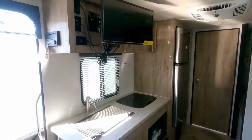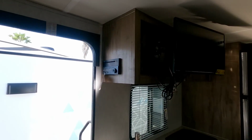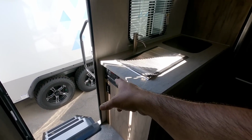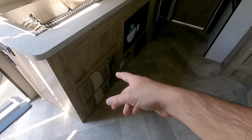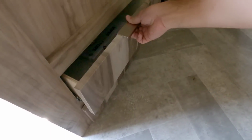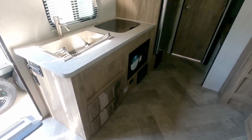Coming around to the kitchen, you have an articulating TV, which is really nice. Your theater system's right there, and then your slide control pumps and things like that are all right there. Nice straining rack above the single basin stainless steel sink. You have two drawers down here. They seem like they would extend pretty far. So the bottom one extends pretty far, not so much on the top one.